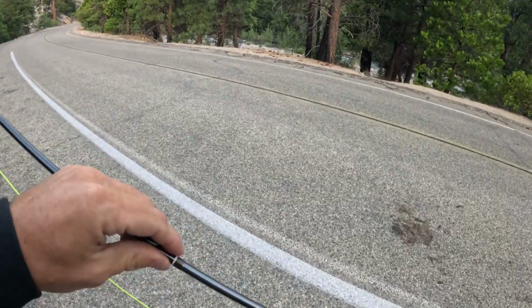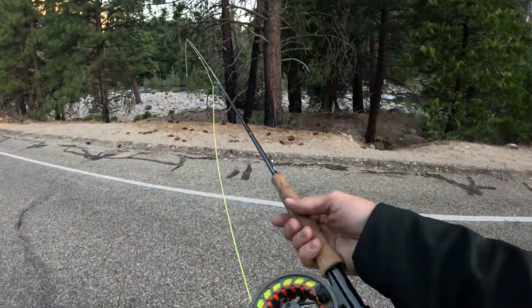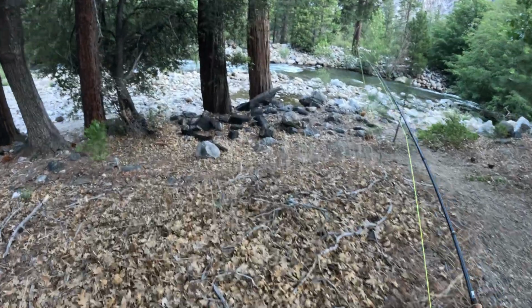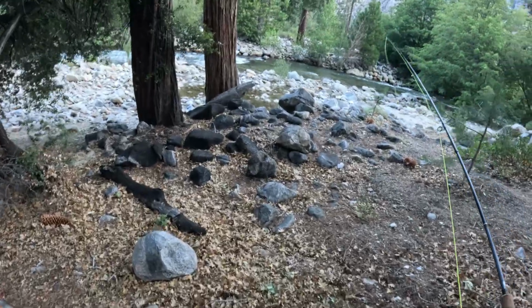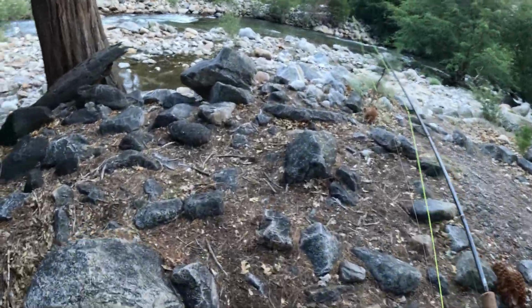But I'm gonna jam out of my campsite and just go find another spot along the river to just hang out and possibly start fishing. Last time I was here, water's pretty high. It still is pretty high right now, actually. But there's a couple of sections that I wanted to run my flies through. Try and redeem myself from last time.